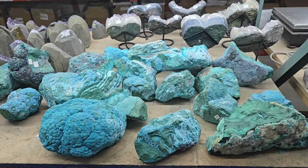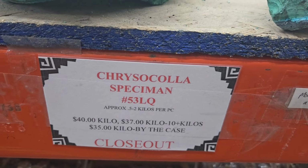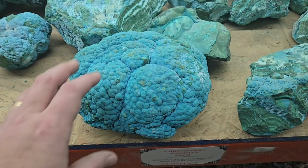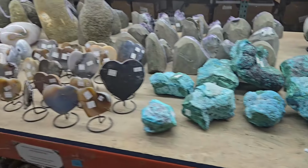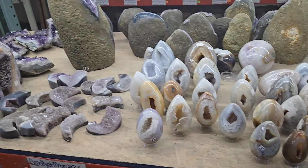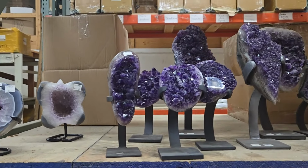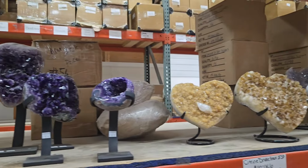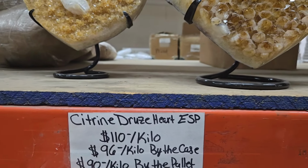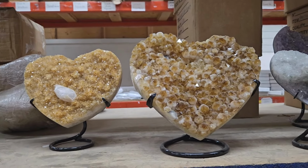So these items here are $40 a kilo, closed out. Chrysocolla. That almost looks like a brain, doesn't it? Beautiful displays. All kinds of stuff. There's a big heart for you. This is, was it a citrine druse heart? $110 a kilo. That's going to be some money, friend.